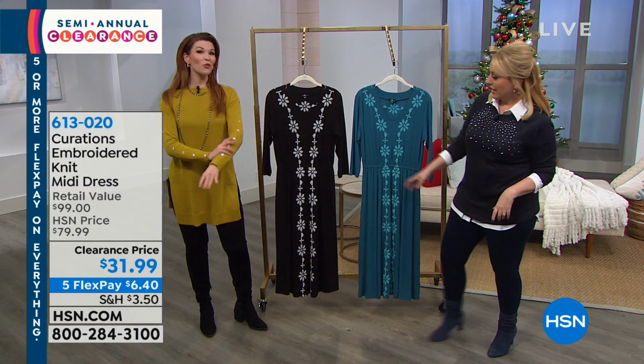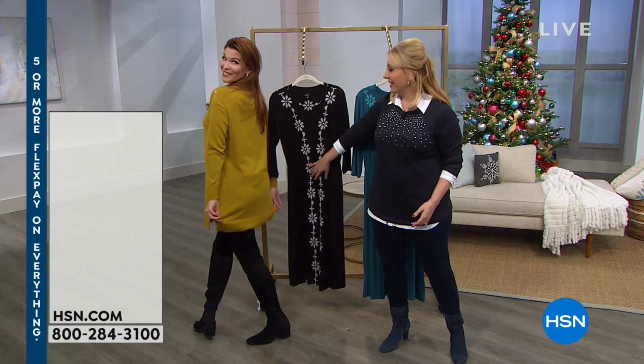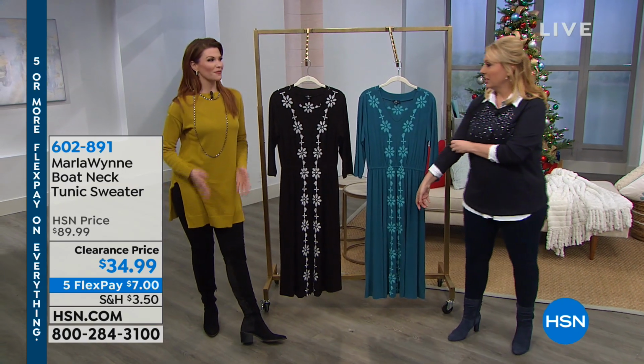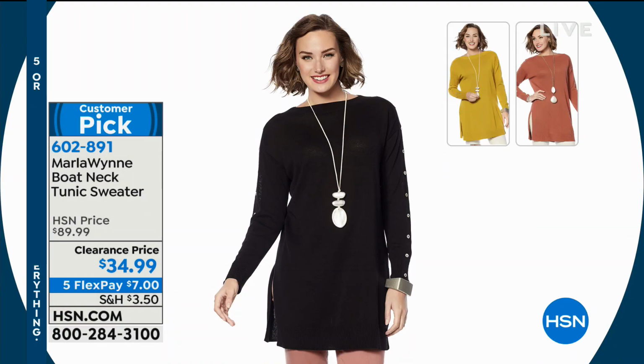Oh, that's Marla Wynn? A Marla Wynn knit sweater. Look at me, I'm shopping on her. Oh, I love the length. Really nice. Yeah, I love the length of this too. Cute. Yes, we'll show it off in a little bit. Ooh, there it is. Ooh, that's $34.99. I remember when it was $89.99.